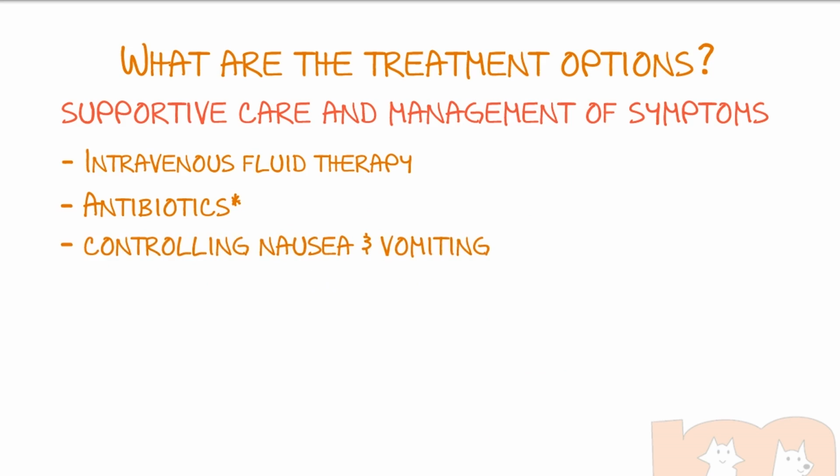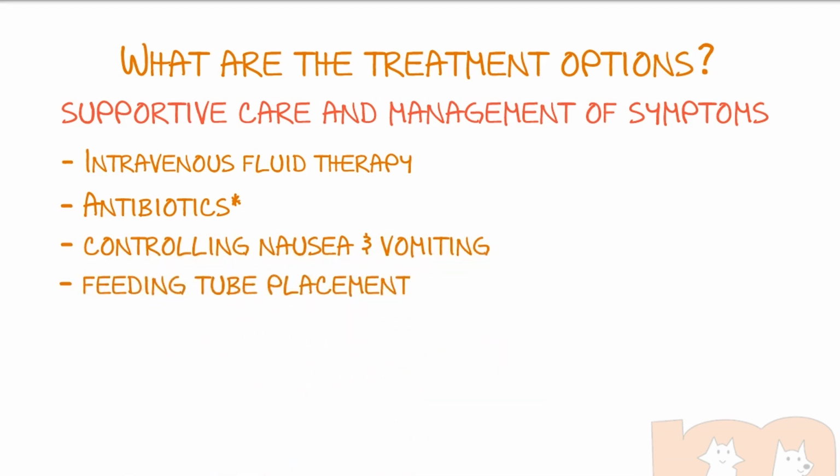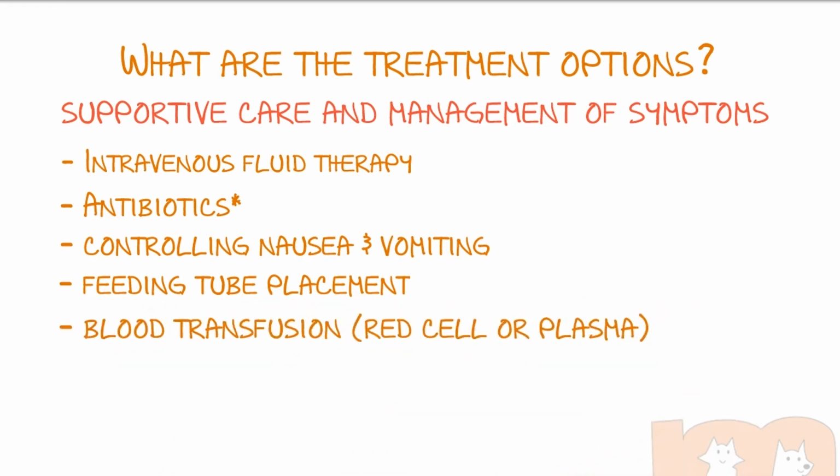Now remember that the dog's intestine is badly damaged. The vet will opt to place a feeding tube to aid in nutrition. Blood transfusions may also be helpful to boost low blood cell counts that may result from CPV infecting the bone marrow, and the possible effect of passive antibody transfer from another dog's plasma. Many dogs will respond to medical therapy if it is initiated in a timely fashion.